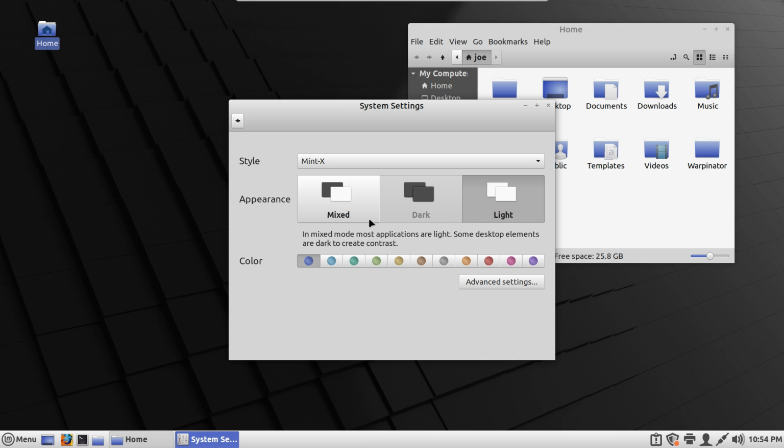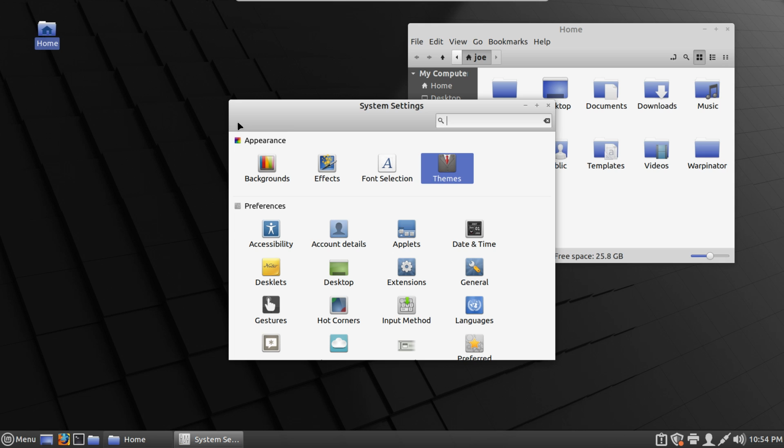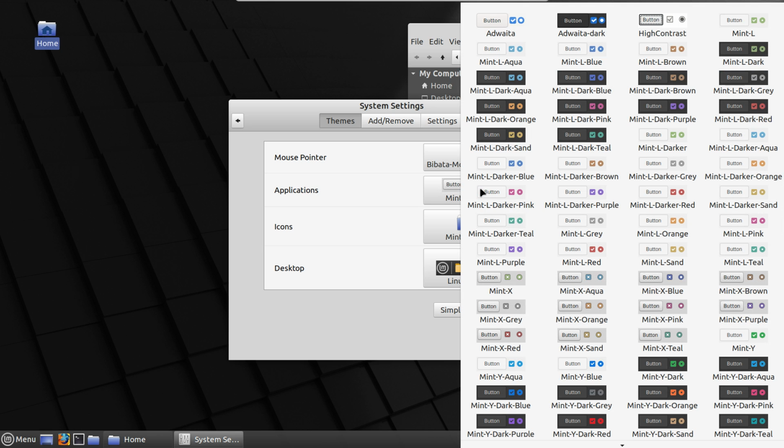It says we have a light version. We have a light version of Mint X. So mixed would be the application itself. Very nice. Very nice indeed. Let me go back and just look at that one more time. I want to see where we're at. And I can go to my advanced. Okay, for instance, like I don't want, this is like switched it to blue. I just want Mint X. Is that still there without an accent?